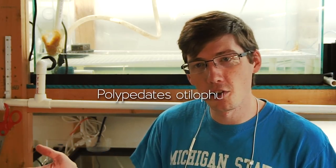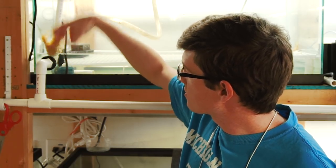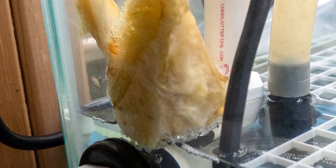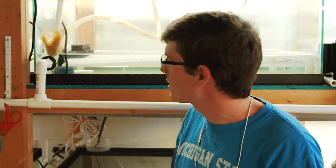These guys are a really cool species, Polypedates autolophus. They actually will secrete a mucus from their cloaca after the female drops down into the water and sucks them up, and then secretes that all back out with the male on her back. They'll churn all that mucus up, and this is the result. Kind of looks like Great Stuff insulation foam, but there's actually between 50 and 80 eggs in here.